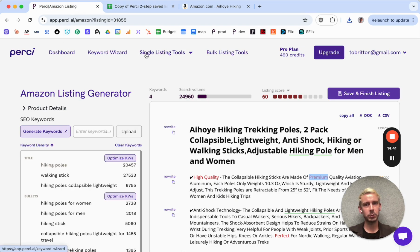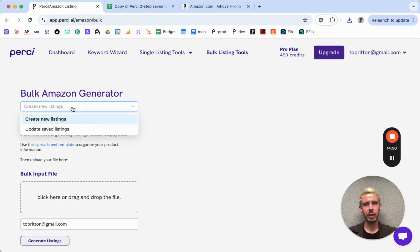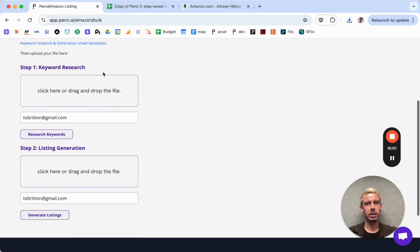I'm going to go back to Dashboard. If you're not on the dashboard, you can always get to the bulk listing tools by clicking here, bulk listing tools. I'm going to make sure I click Update Save Listings instead of Create New Listings. I'm not creating a new listing. And I'm going to make sure that I click 2 steps, so that I'm getting back to this page that I was on before.